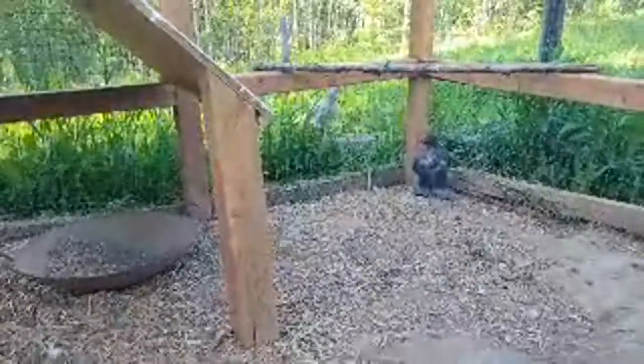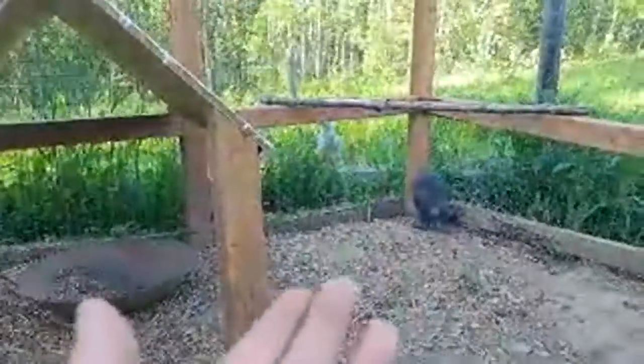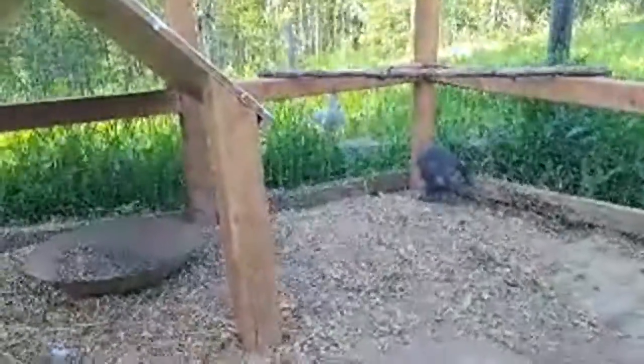And a rooster will just mate the chicken, which will fertilize a series of eggs, and that's how you'll get your chicks.